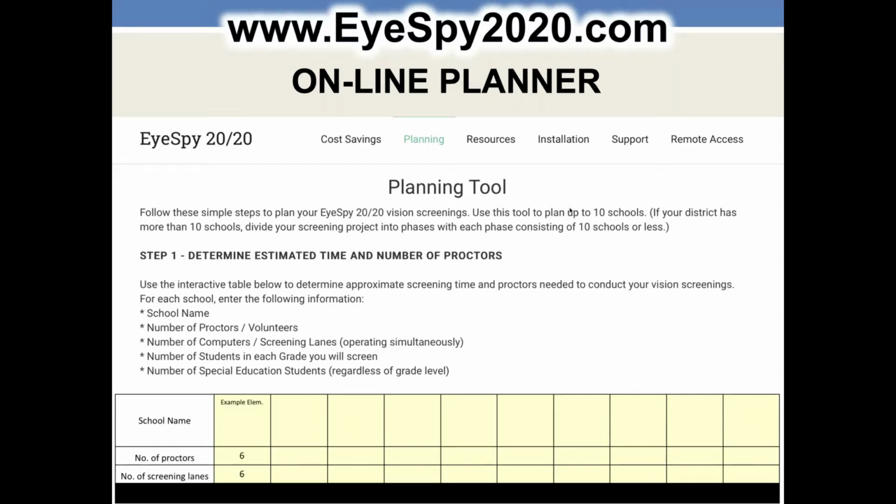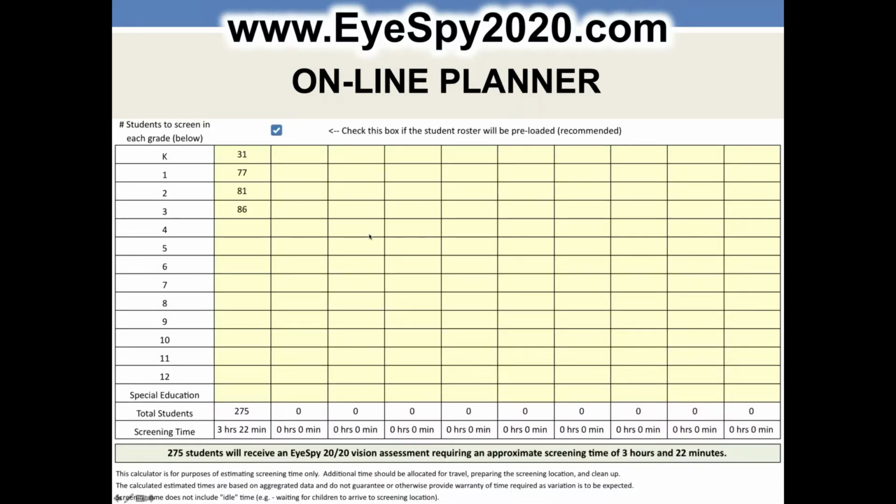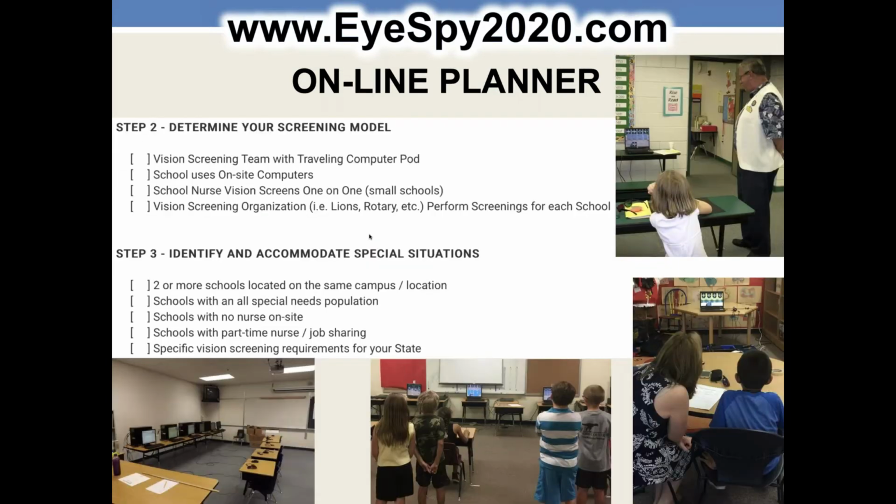because one of the questions that we're asked is, how long does it take to vision screen? Once you are proficient with EyeSpy, you're going to have an intuitive sense of how long it takes. However, if you go to EyeSpy2020.com and click on planning, there's a planning tool. You put in all your information about who you want to vision screen, and it will give you an estimate of how long it will take based on how many computers you're going to be using. In addition, it also has some additional points for you to consider.